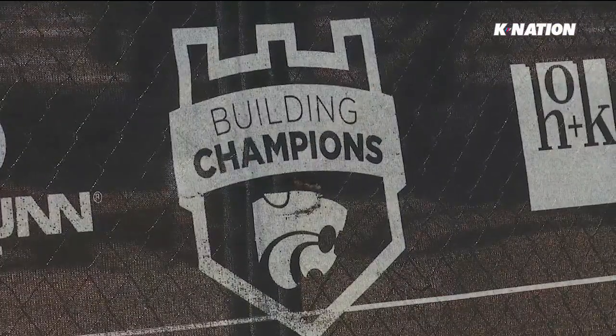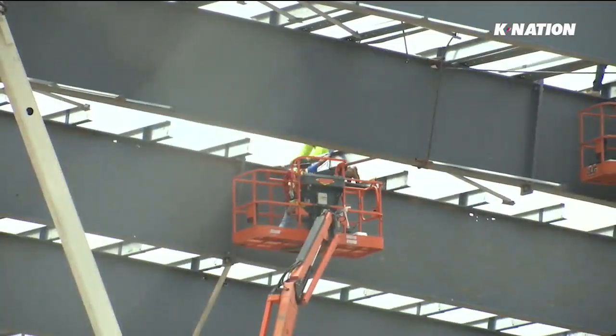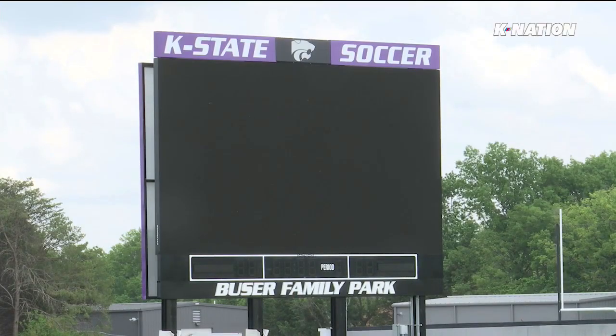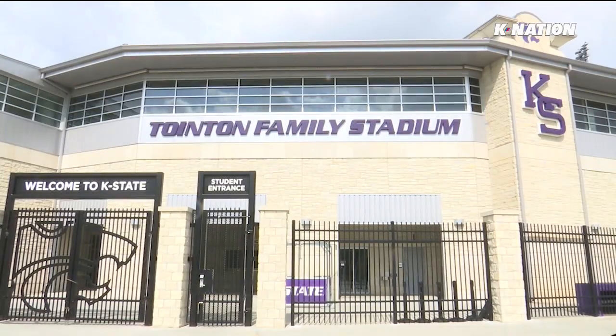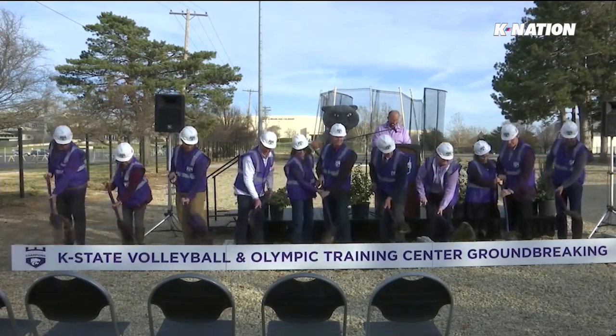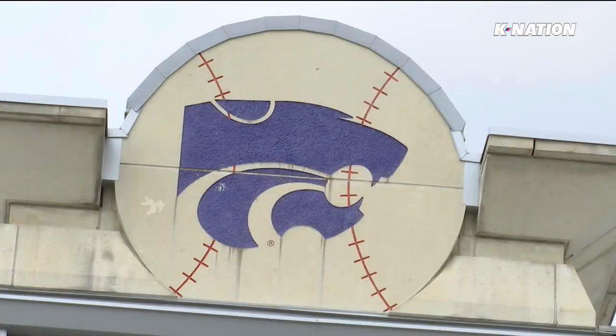The move is part of K-State Athletics' years-long Building Champions initiative, the latest of $126 million donor-funded upgrades, including Boozer Family Park, Toyton Family Stadium, the Shamrock Zone, and the nearly complete Volleyball and Olympic Training Center. Millions later, the pocketbooks need some vacation time. I think we're going to be done with major facility renovations for a while. I think we're going to give our donors a little bit of a break, which they're probably pretty happy about.